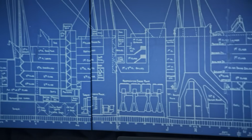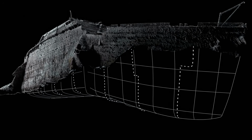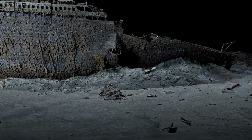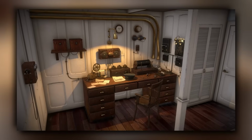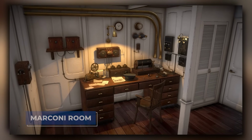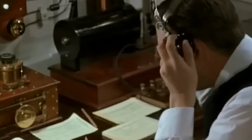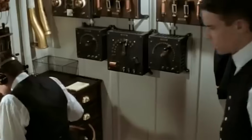The latest scans have unearthed a compartment inside the Titanic that is in much better condition than previously thought. And this compartment housed one of the most important components of the entire ship. Located on the boat deck between the grand staircase and the bridge was the Marconi room. The purpose of this room was critical to Titanic's functionality. The Marconi room was used to send and receive messages to and from the Titanic.